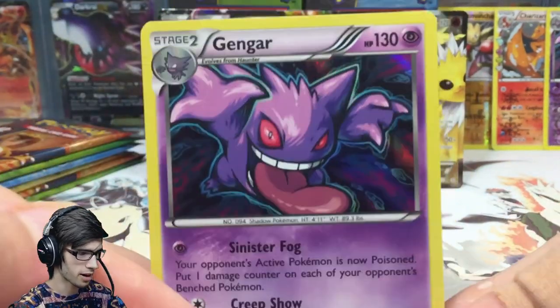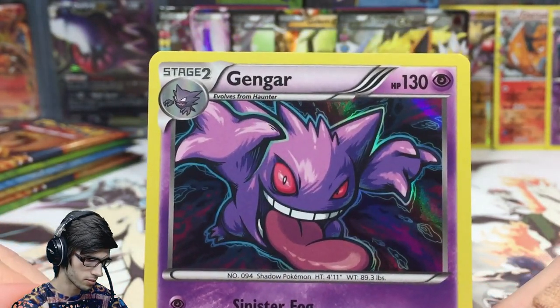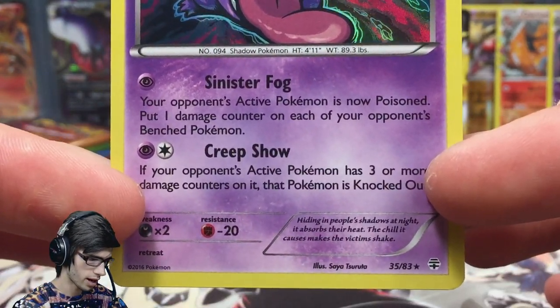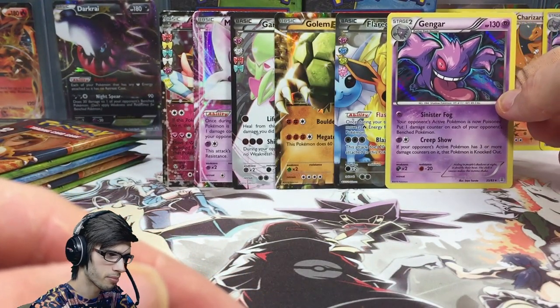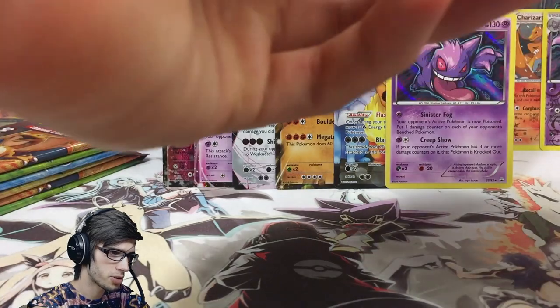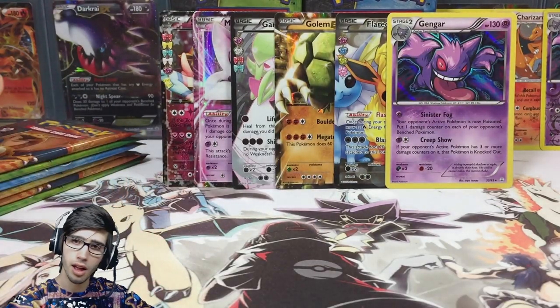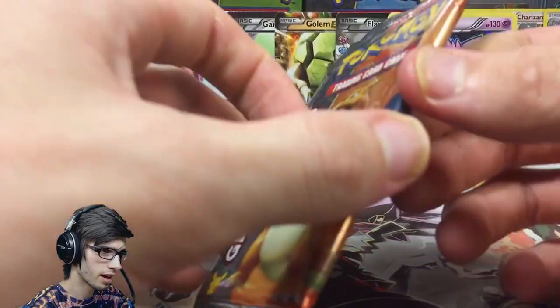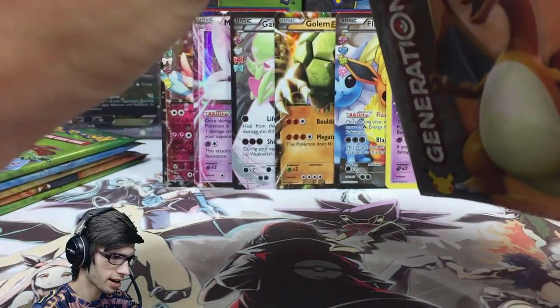Nice. So that was a pretty good pack. We got a holo and we got the reverse energy. Awesome. So 130 HP with Sinister Fog and Creepshow. Actually, I might even throw that energy out the back, purely because it is rather hard to pull, and a good card to own due to playability. So let's get into this Charizard pack.